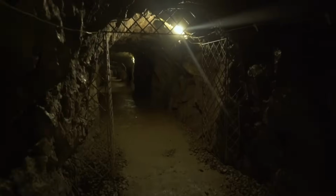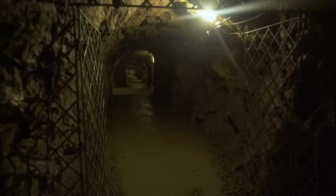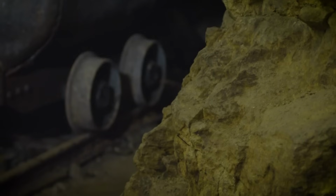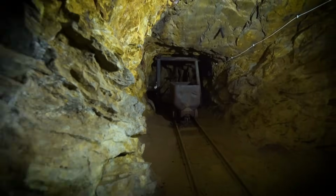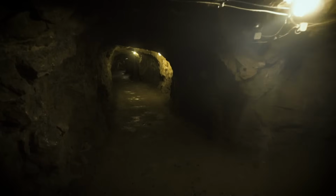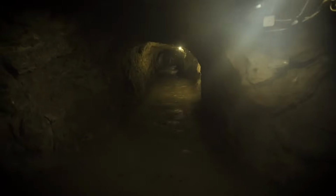It's in rock that wouldn't normally form caverns like this. There's something that's been built here to create those hollows. Somebody has gone to great lengths to build this secret underground facility. The only reason you carve your way into rock is either to get something valuable out of it or put something valuable into it.